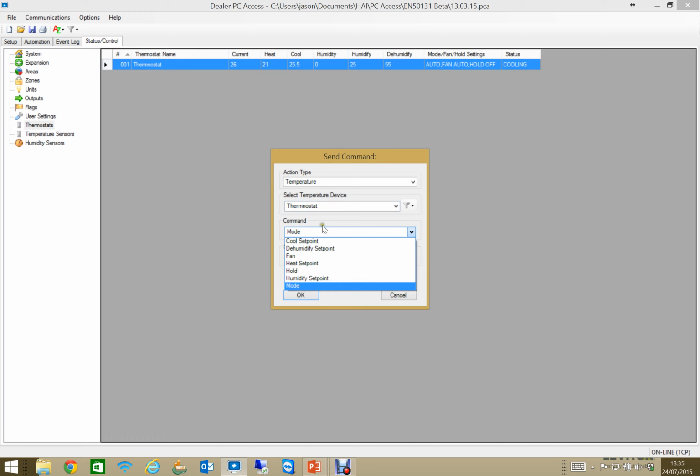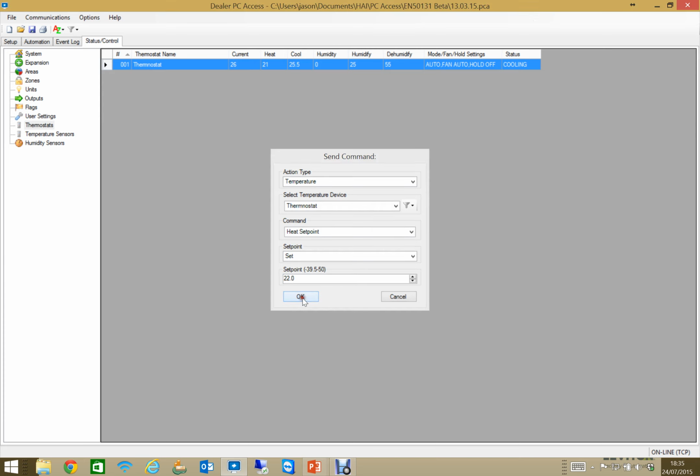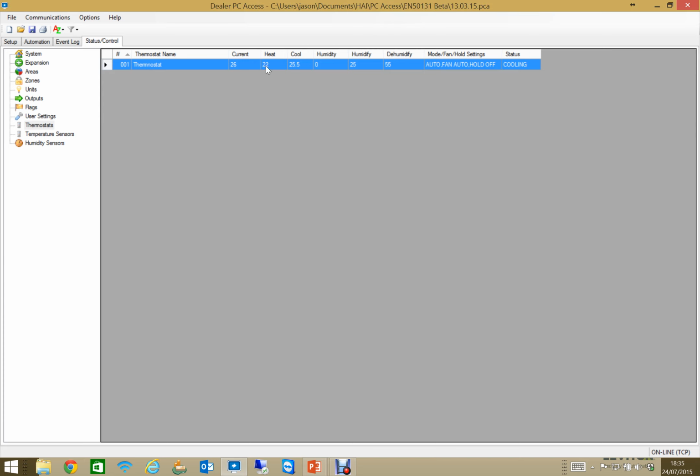Currently its heat set point is set to 21. If I select heat set point and set it to 22 and hit OK, then you've seen that changes straight away, and that's just changed that on that thermostat.